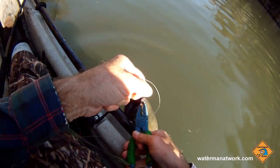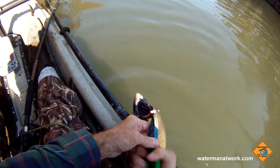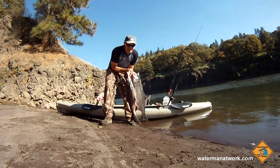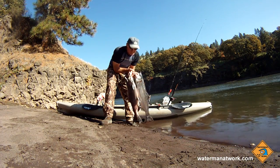We've caught a bunch of salmon. I'm going to release this native. Hopefully, it will make it upstream to spawn. Not a bad day of salmon fishing. I kept one Chinook and one Coho and released all the other ones.